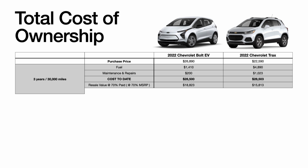Another important factor to consider, though, is the resale value. Now, I personally think that electric vehicles will have a higher resale value than the gasoline vehicles. And I mean, in terms of percentage of value retained. Currently, the used market proves that out, but in case I'm wrong, we'll just treat both of them the same. We'll say that they both will retain 70% of their value over 3 years. And so we'll assume that you sell it. In this case, you'd get just over $18,800 for the Bolt, and you'd get $15,800 for the Trax.